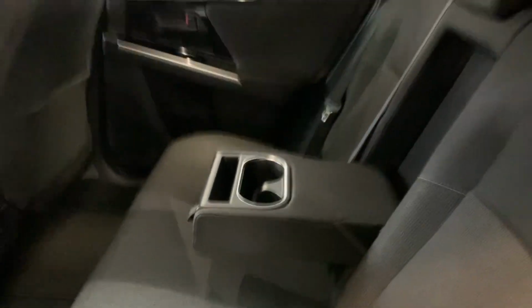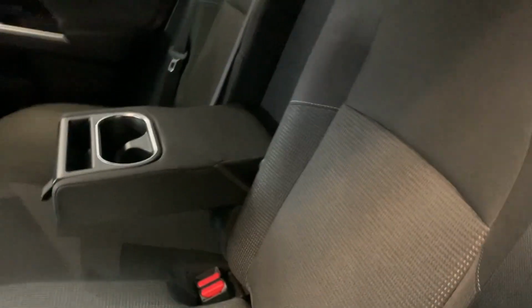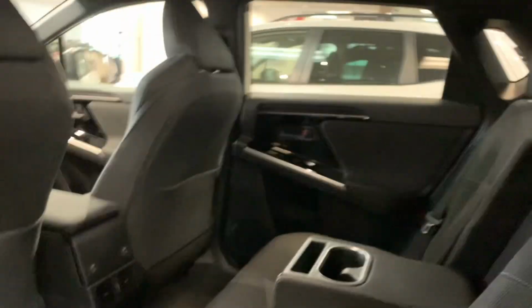This is the middle armrest right here. So as you can see, very comfortable place to be in. And I think these seats are also reclining, and yes, they are. So as you can see the difference in the recline between here and here. So these seats can recline to about the same level as an economy flight in terms of reclining the seat back.